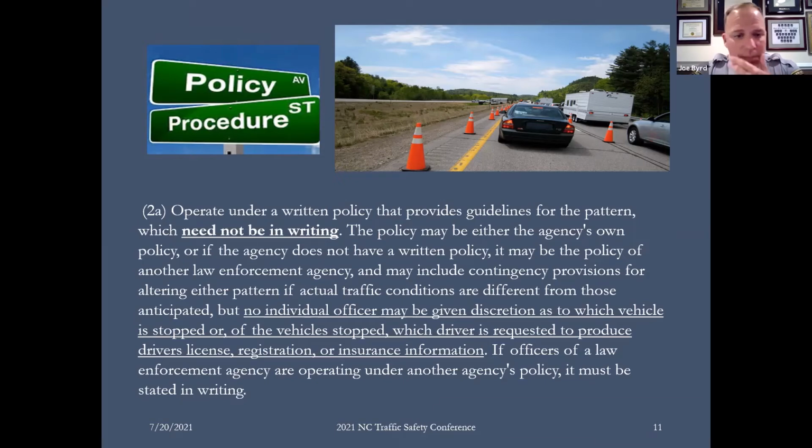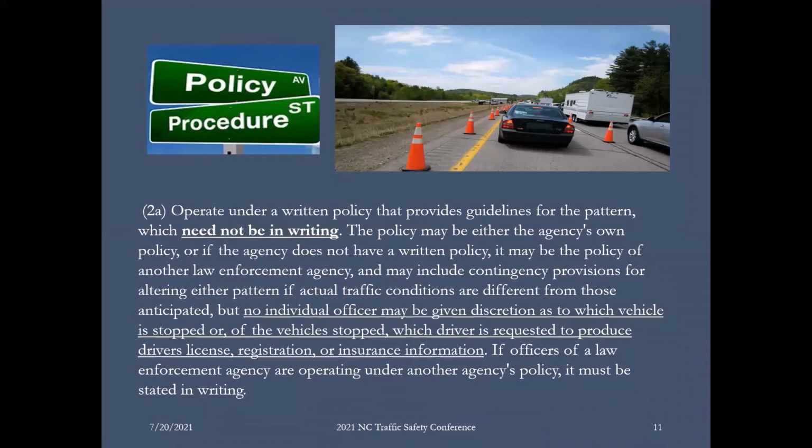But yeah, I didn't mean to interrupt you, Justin, but that's a good point. Yeah, no, you're fine. That's good insight on that. I just wanted to point that out because I think this sentence is one of the most poorly drafted laws I've ever seen, just because it's so confusing.